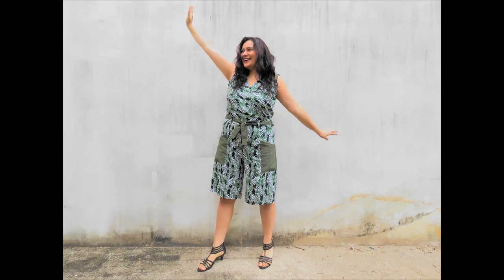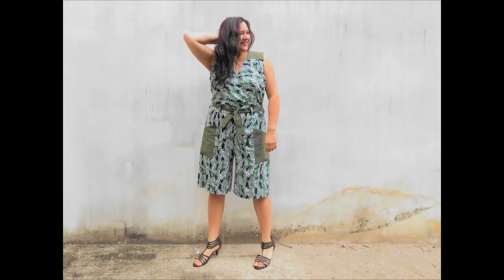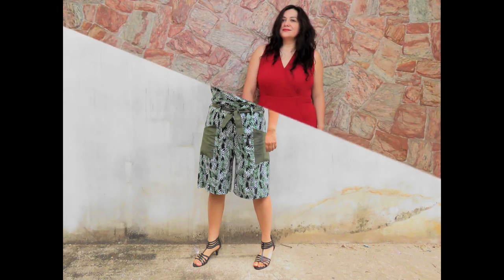Then I went off to make my first jumpsuit. This is the Orchid Midi Parasol Trousers collaboration between Chalk and Notch and Ensemble Patterns. Love the jumpsuit, love it.